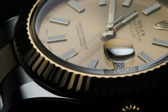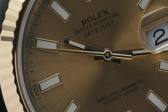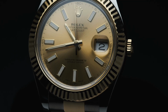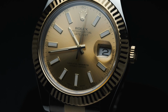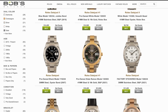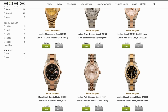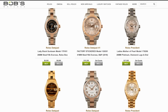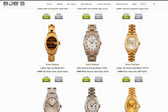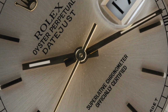The Datejust, very similar to the Oyster Perpetual, but with a few key differences. The first, obviously, being the date. Personally, I prefer no date watches, but the date is often a handy function to have. And you can do a lot more customization with the Datejust. You've still got that wide variety of sizes, but you can play around with fluted or smooth bezel, Oyster or Jubilee bracelet, all steel, two-tone, baton indices, Roman numerals. It's a classic, simple, quintessential Rolex.